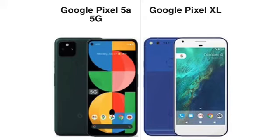One feature that has stayed exactly the same is the fingerprint reader. It's a rear-mounted one, very reliable. It's not the in-display fingerprint reader that more flagship to mid-range phones have, but I actually prefer the rear fingerprint reader. So that's still pretty good.